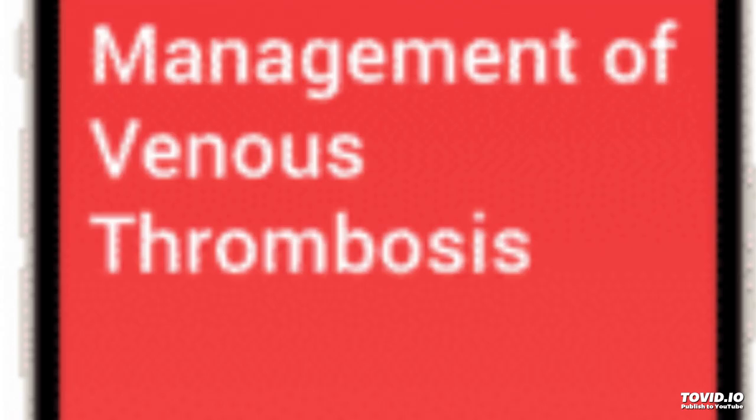Excellent. Let's cover some other specific situations. What about calf deep vein thrombosis, distal DVT? Used to be treated less aggressively. What's the current view? Yeah, distal DVTs were often seen as less serious.